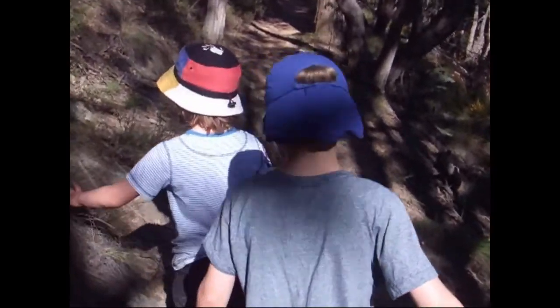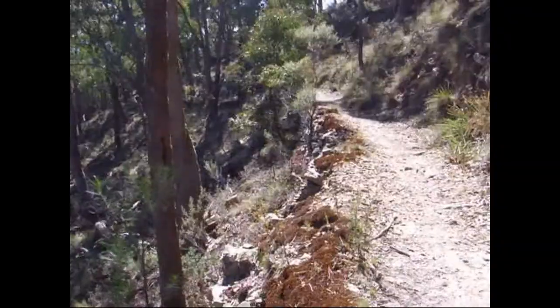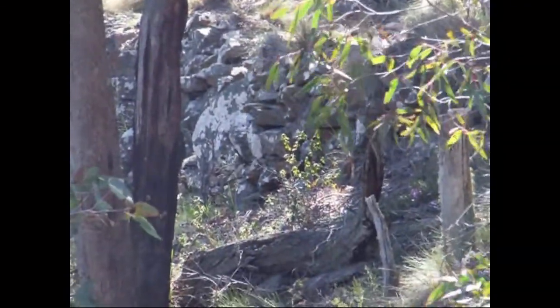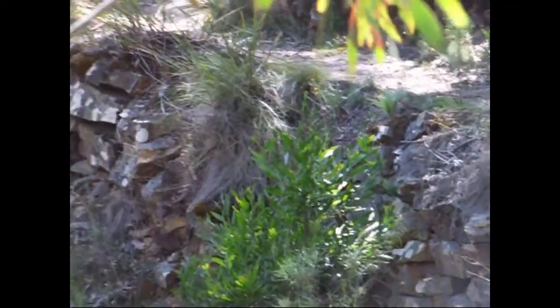So as I said in the last video, the plan had been for the whole family to come on this walk, but with Morag spraining her ankle, well, we had to have a new plan. And this is the bushwalk between O'Brien's Crossing and Blackwood. And for most of its distance, it follows one of the aqueducts that the gold miners installed back in the gold rush to bring water from way up the valley.